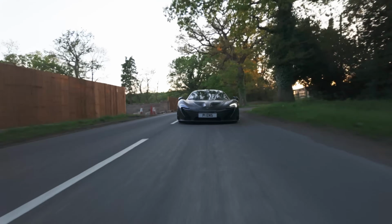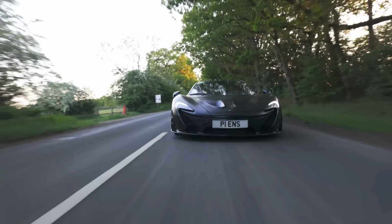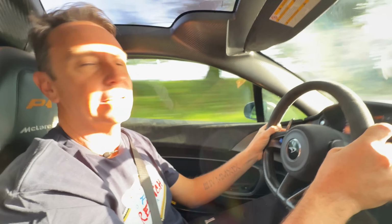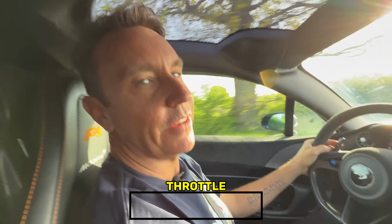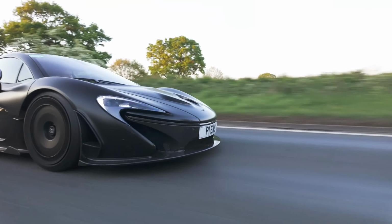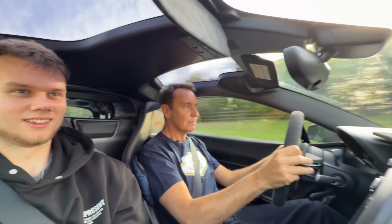Already just driving down a normal road, this car is crazy. It really is something very special. That, honestly, that's probably really bad for it, isn't it? So how much was all of that? How much throttle so far? Yeah. About 10%. Because the truth is, this car is making me nervous. Here we go. Full throttle. Was that full throttle? No, that's so scary.